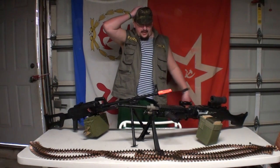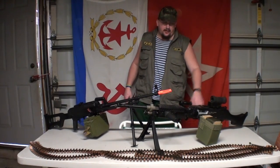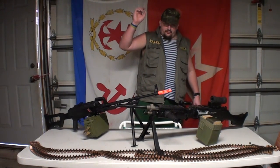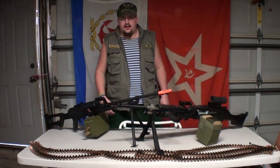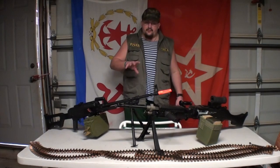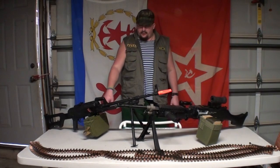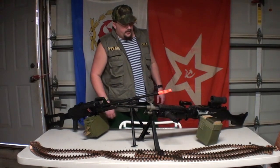Now, in terms of tacticalness, that's better because you got a rail system here for an optic, which this is not what it comes with. I bought one of those just because it completes the 240. Now, replacement-wise, there's nothing I can find replacement-wise for a PKM at the moment, but there's enough real steel surplus out there to where you can pretty much replace everything but the receiver. You can get replacement stocks, top covers, pistol grip, trigger guard, bipod, box mag, which I tend to do.